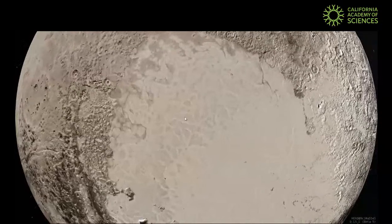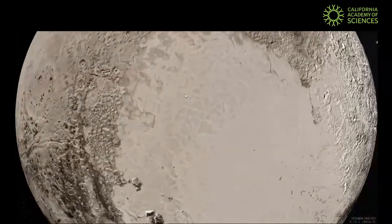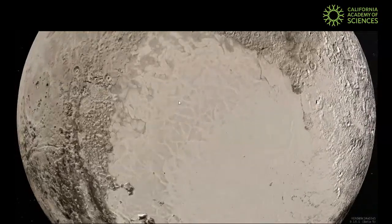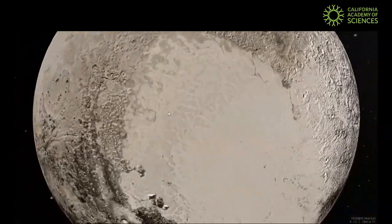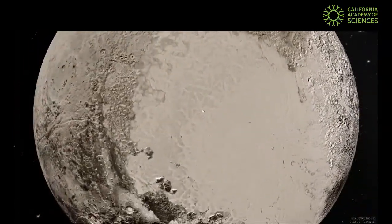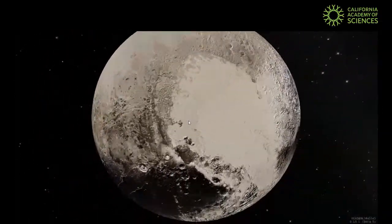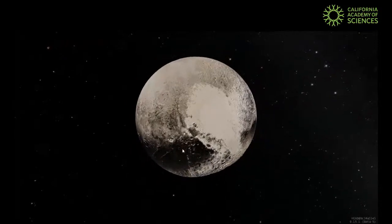This, we think, is an ocean of toothpaste consistency nitrogen. Now, here on Earth, we are breathing nitrogen. It's a gas. On the surface of Pluto, it is so chilly, the nitrogen has puddled on the surface, making this giant, smushy glacier. Now, if that's not awesome, I don't know what is.